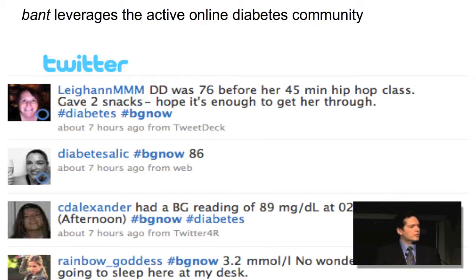And this notion of social networking and diabetes is not new. This is not something that we're first to try. The diabetes community within Twitter is very active, and you can see them on a regular basis. They identify themselves with the blue circle in their avatar. Many people with diabetes identify themselves as such, and they openly talk about their condition on Twitter.